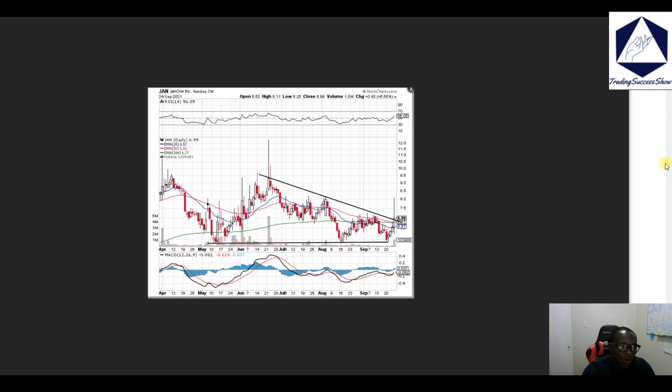The first one, of course, is JAN. This Gen 1 Incorporation, I've been holding this for quite a while. The reason why I say quite a while is my entry has been like $4 and all that. So I've been holding; any pop, I sell into the pop and add into the pullback. That is what I do on this name.